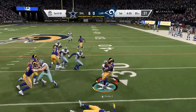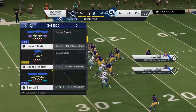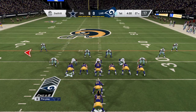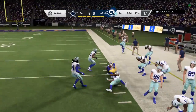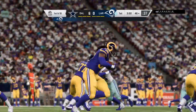Here's the first carry now for Todd Gurley. And he's upended after a gain of 2 out to the 27. They'll break the huddle, come up on 2nd and 8 at the 27-yard line. Goff going to hand it to Gurley. He'll have a first down past the 40, and he takes it across the 50 to the 46-yard line.